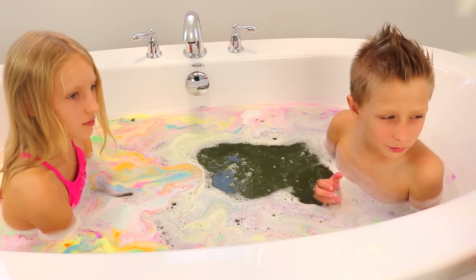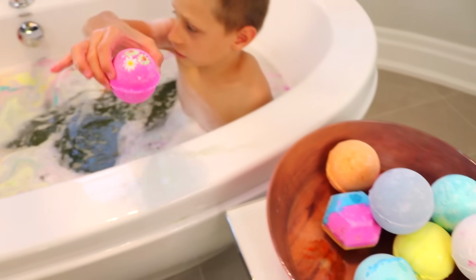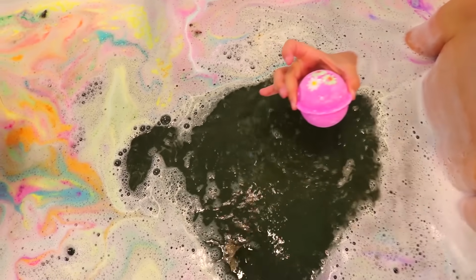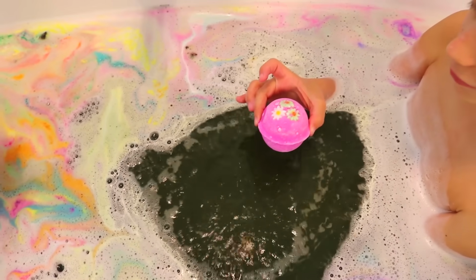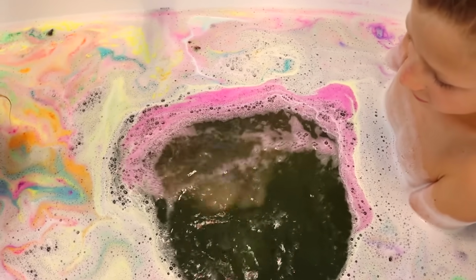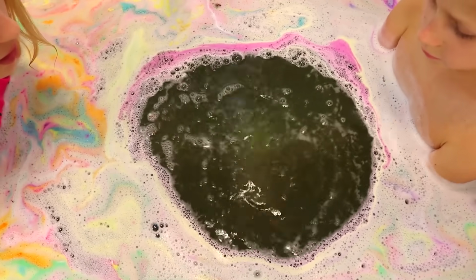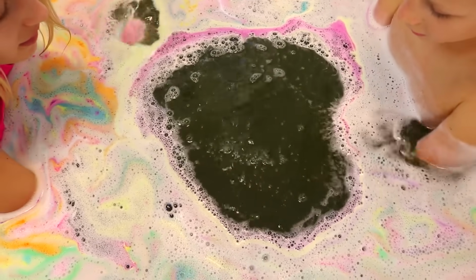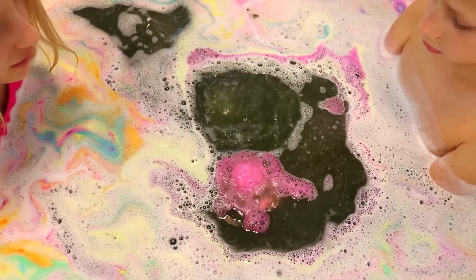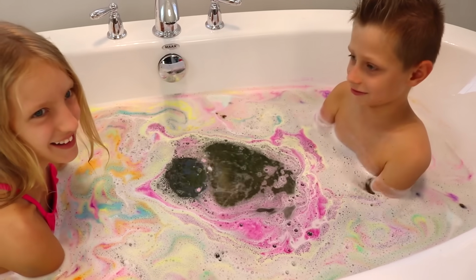Mm-hmm. So next one we shall do maybe the pink one on the very top. It has flowers on it. We did this one before. We did, yeah, I remember. It was our first one. Where's the flowers? Come on, pop up flowers. Wait, is it melting? Does it sink? It's sinking. Wait, where is it? It's right here. The flowers are dissolving. They don't come off. It's a bit better than the green one. Yeah, I guess. It has hearts in it.